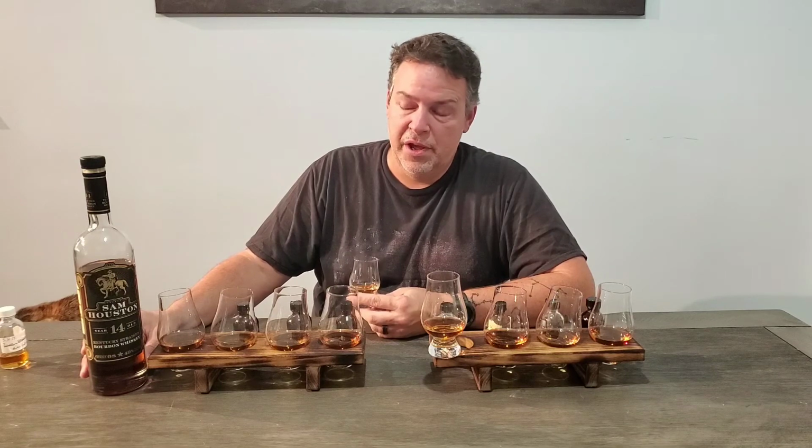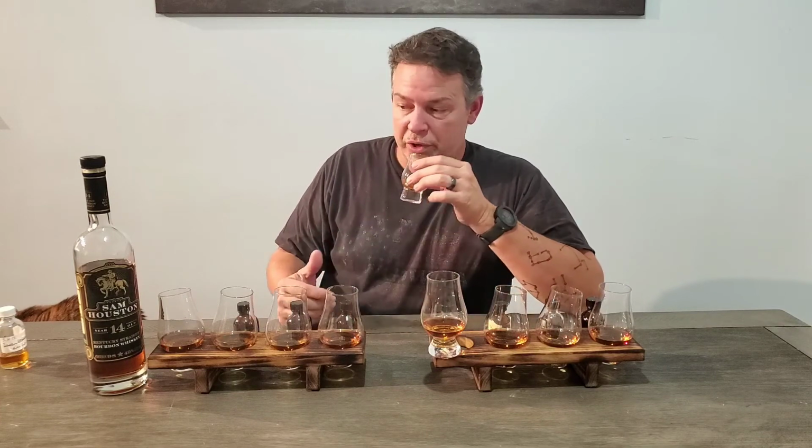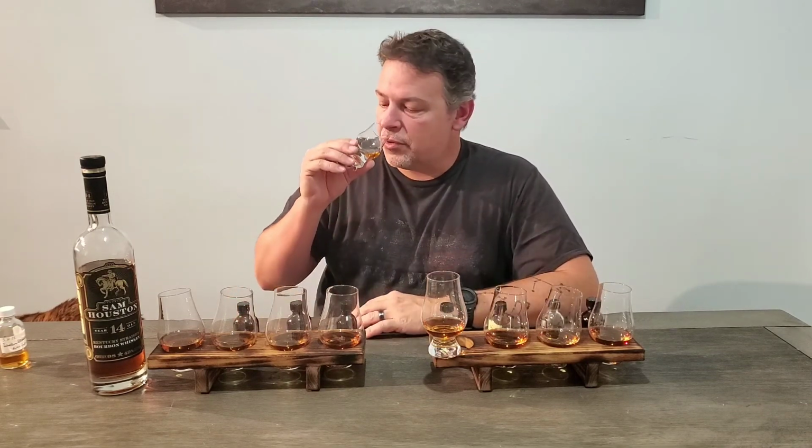Sam Houston 14 years is not worth $150. Honestly, it's not worth retail. My opinion. But the 12 is nice. I would buy the 12. If they'd bring the 12 here to Florida, well, they may have already, but I've never seen one. I would buy that. I'd buy that for a drinker. That is so nice.